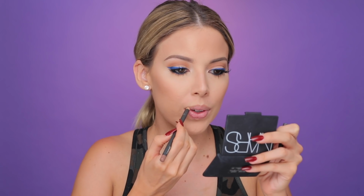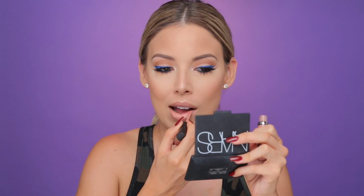A little Oak lip liner from MAC for the lips. And then I'm gonna add the liquid lipstick I was wearing with this look, which is the Ofra Sao Paulo. Fierce.